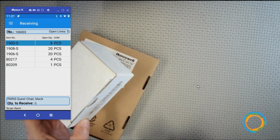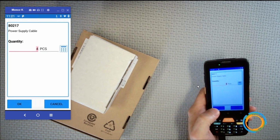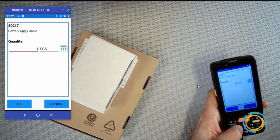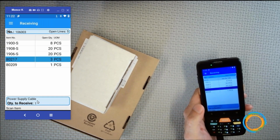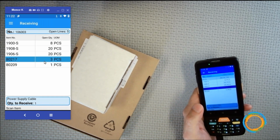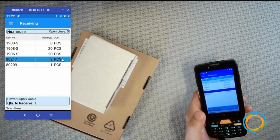So all I do is I come in here, I scan that barcode, and it asks me how many I'm receiving, and I'm just going to say 1 because that's actually what I'm receiving. And it's now updated Business Central with that quantity, and it's telling me I have 3 left to receive on this particular purchase order. So I can scan this guy 3 more times, or I can scan the remaining boxes when I find them. So that's pretty simple.